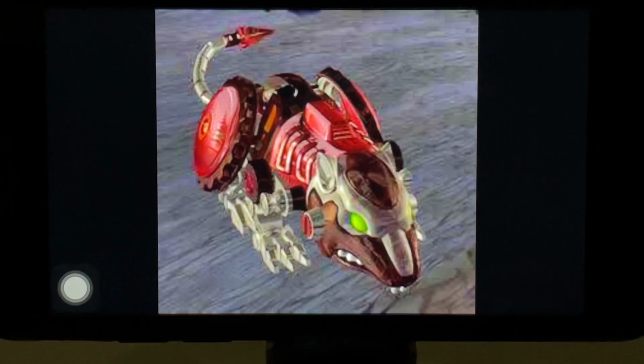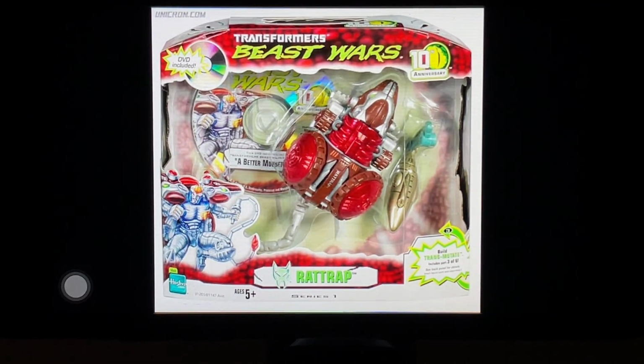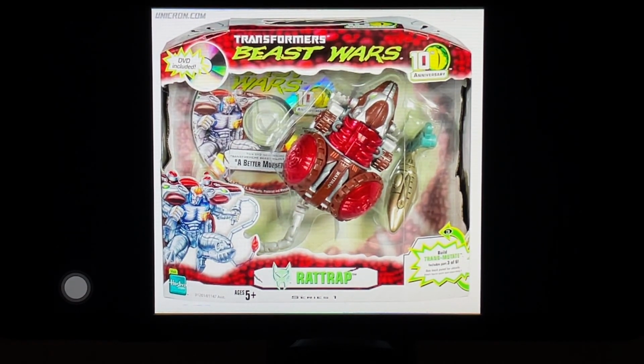Next, I mean, if we get Cheetor, we gotta get the Transmetal Rat Trap. Season 2 Beast Wars Rat Trap. Oh my goodness. I, again, never had this figure. I always wanted to get this figure. It was just so expensive to get. It would be just amazing if we could get this in an updated Generations format.